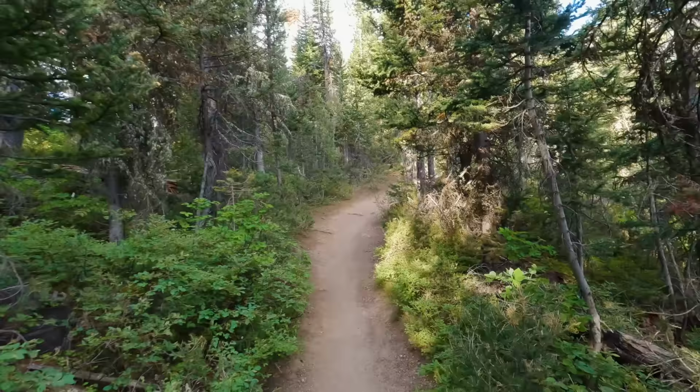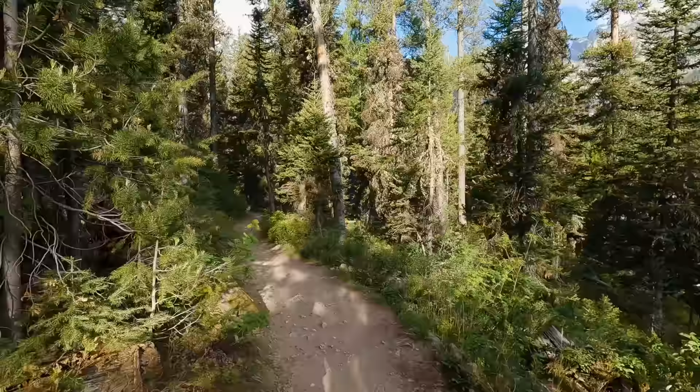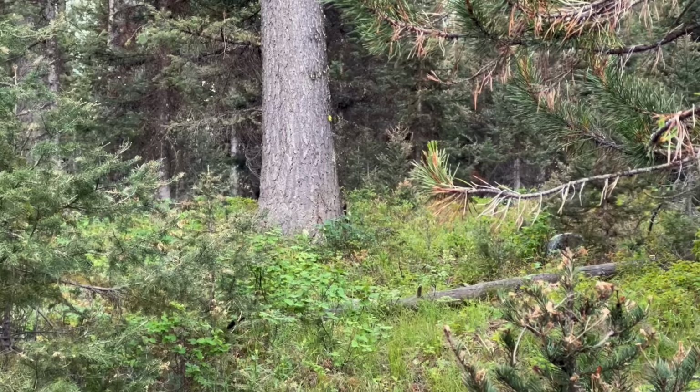The park is home to a variety of wildlife, including both black and grizzly bears. Hey, bear! And it didn't take long for us to have our first wildlife encounter. That's a pretty exciting start to the day.